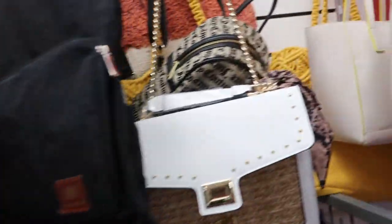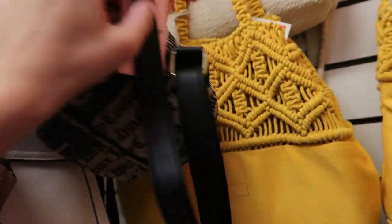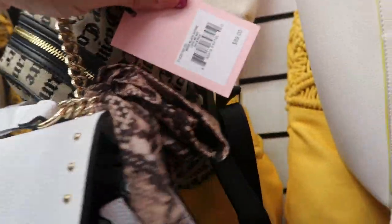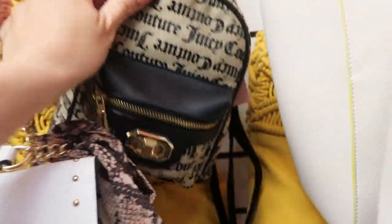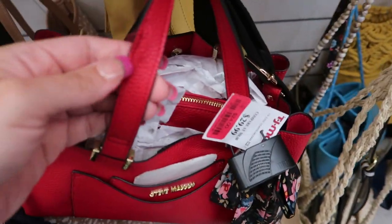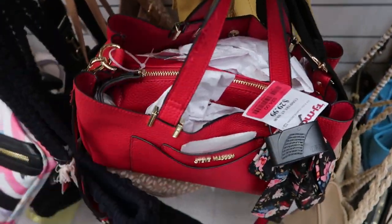So I think this is all the clearance, and I saw that Juicy Couture we saw at Marshalls. So it's on clearance here for $24, and it retails for $89. It's a little cute backpack. I also like this Steve Madden. It's $24, but there is some ripping on the strap.